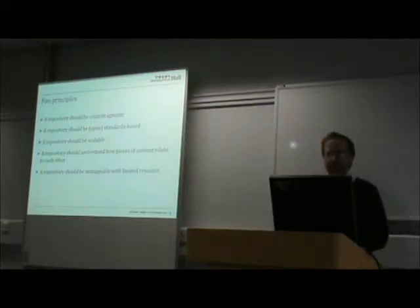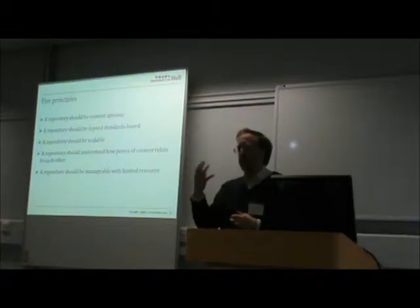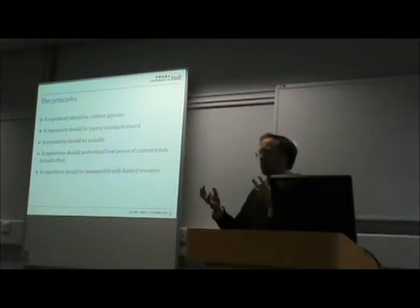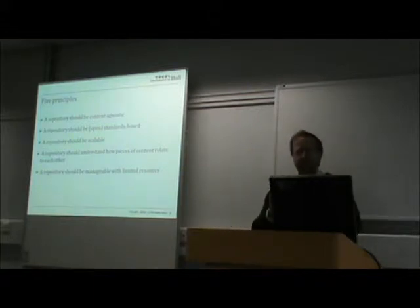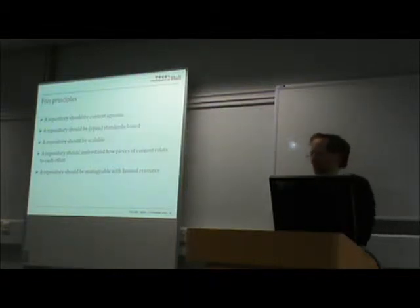And a repository should understand how pieces of content relate to each other. We're conscious that quite often when we store anything, like in a file system, we're storing a blob, and we often have lots of blobs. A file system uses directories as a way of organizing that, but the individual blobs don't actually know about each other on the computer and on the servers. But if you can somehow structure those blobs so that they understand each other and can relate to each other, then that potentially means you can create interesting relationships. And we also figured that as a mid-sized university, not a large one, the repository should be manageable with limited resource.